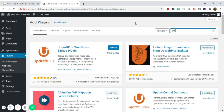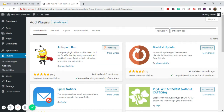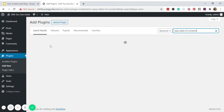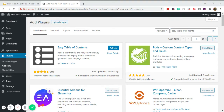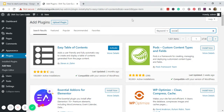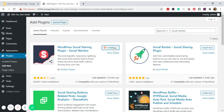All right. To filter spam comments, I'm using the anti-spam bee plugin. Next, we have the easy table of contents for long blog posts. And lastly, for social media sharing, I am using the social warfare plugin. And by the way, all of these plugins are free.